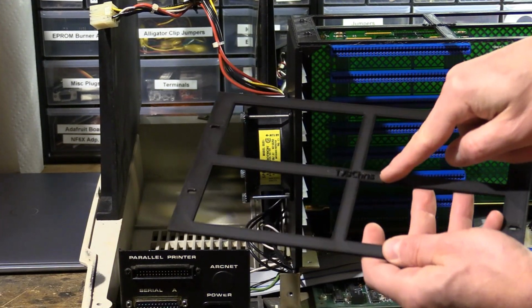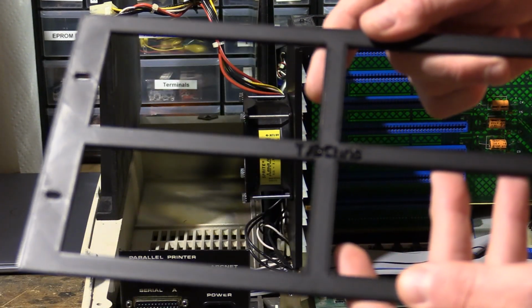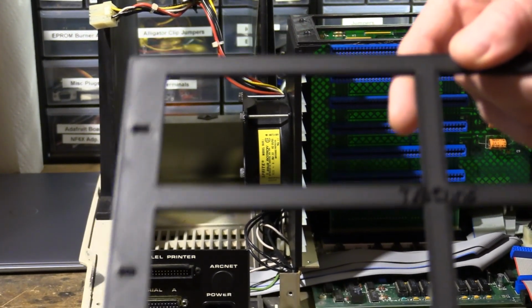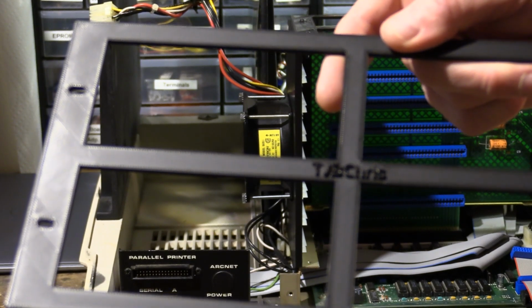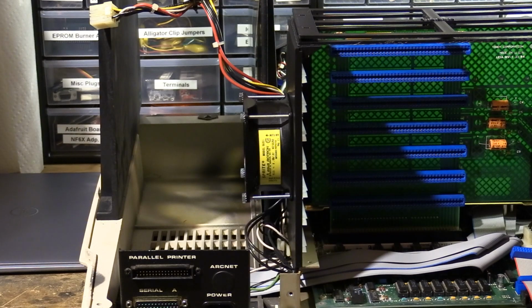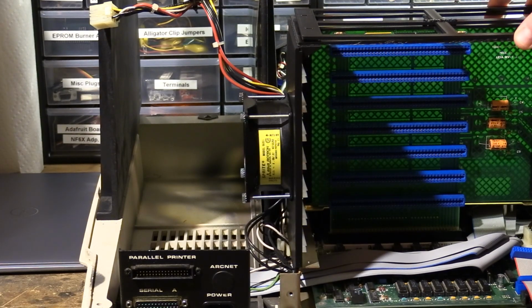My name printed really nice on this. I don't know if you can see that. Come on there, camera. Get it. Yep, no, nothing like it. Whatever. So the card cage came out great, and that's pretty much where we are.